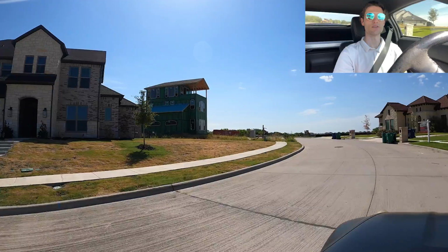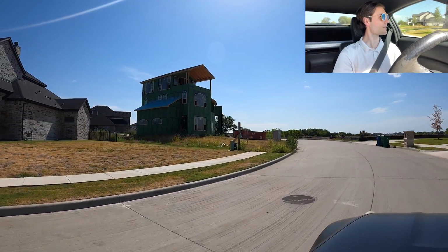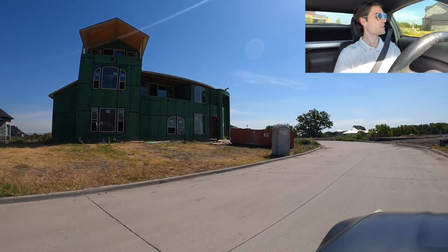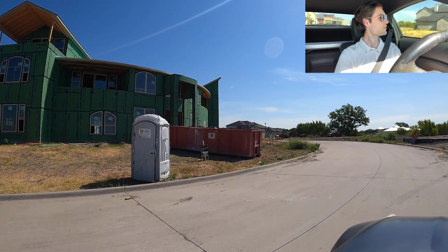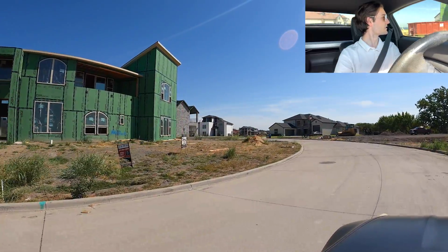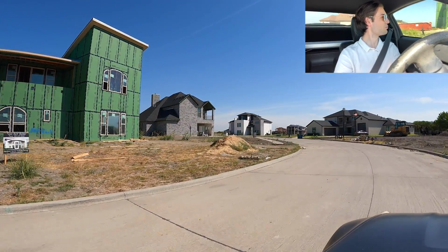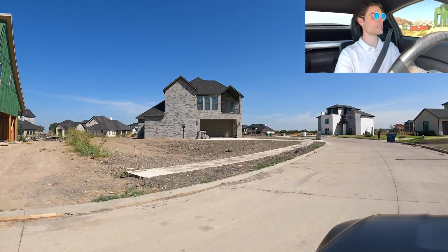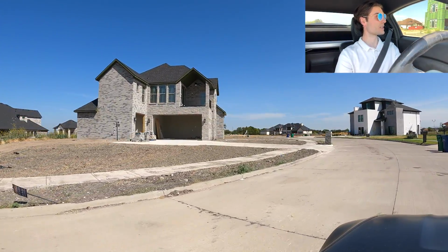We got two houses for sale right next to each other. Okay, check out this one. This one is a vibe. It's a new build. I think this one was like 2.3, I want to say. But that is currently active right there. That one is pretty nice.